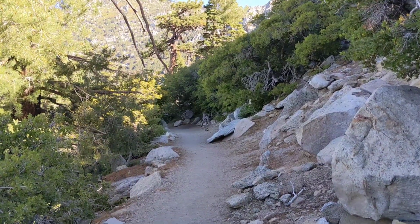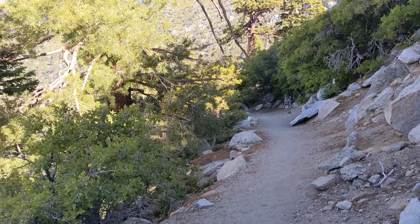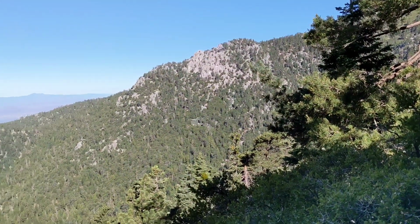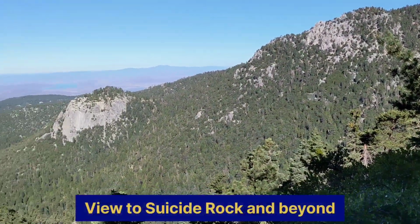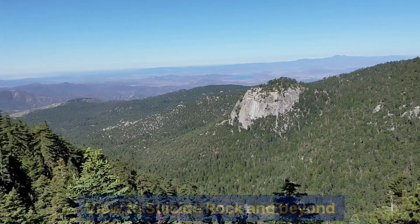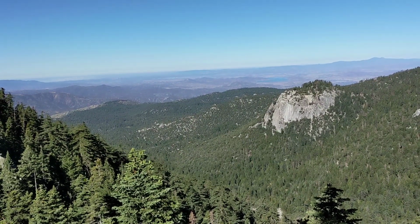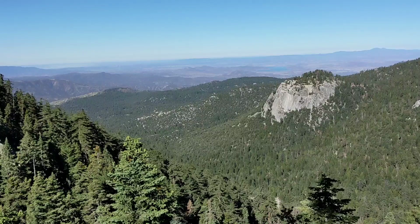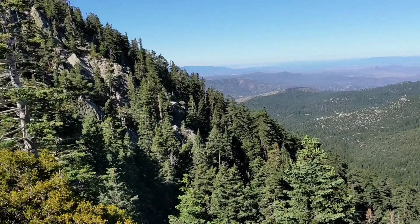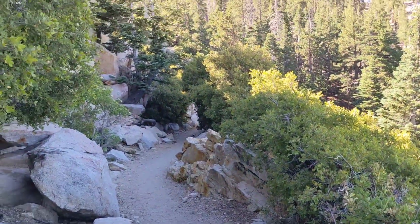Still on the back side of the Devil's Slide Trail going up to Tahquitz Peak. Here is an opening with a very nice view to that outcrop and the valley below. So I'm about a third of the way up.